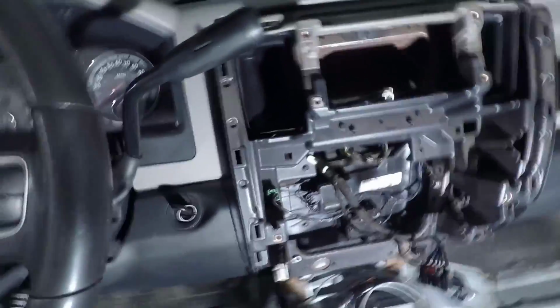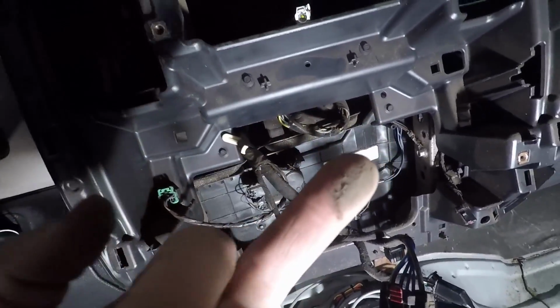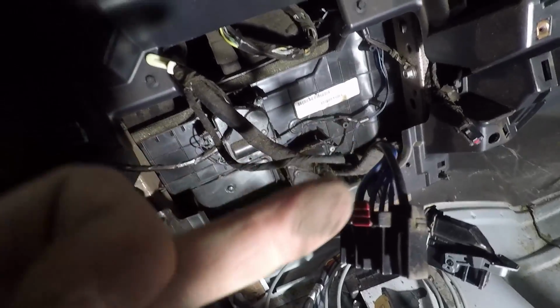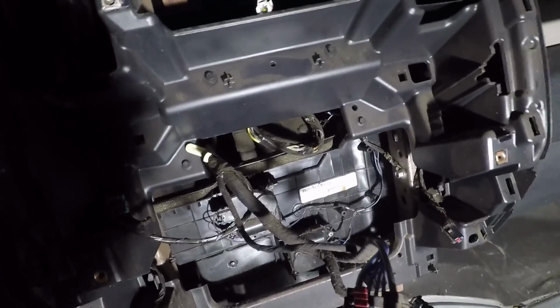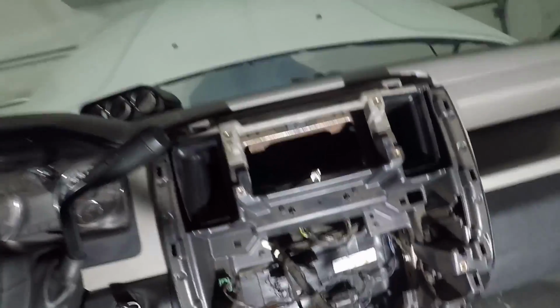But first, and if you've been following the channel, it shouldn't be a surprise, we definitely need to do a little cleanup. All the wires, everything is just filthy. So I got to wipe and vacuum that all down. Then we'll start getting this center stack reassembled.